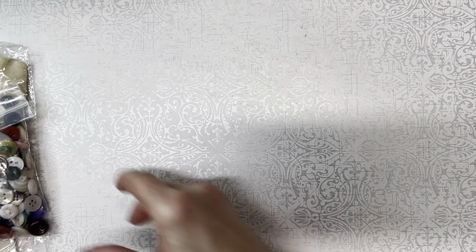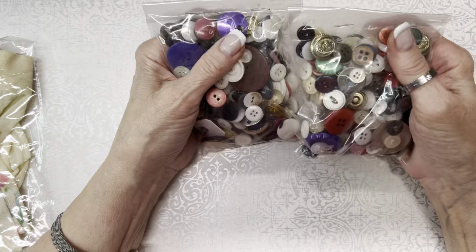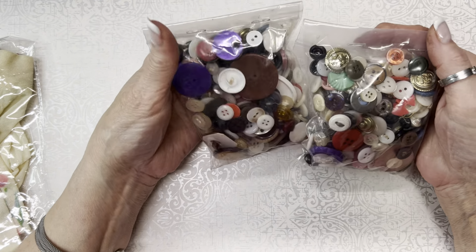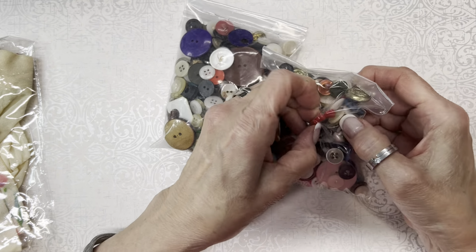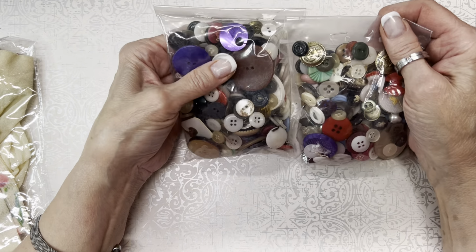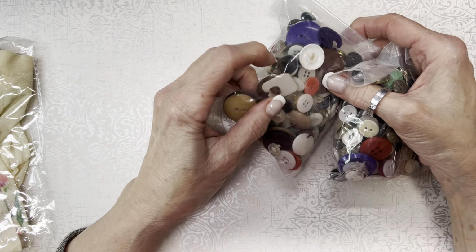Okay, I found that my inventory of buttons had dropped below 3 million, so naturally I picked up a couple bags of buttons. I'm not going to open them because we've all seen buttons before. Oh, there's a cute little bow. I will sort them into my cupboard of buttons. Oh, look, a bread tie. Bonus.